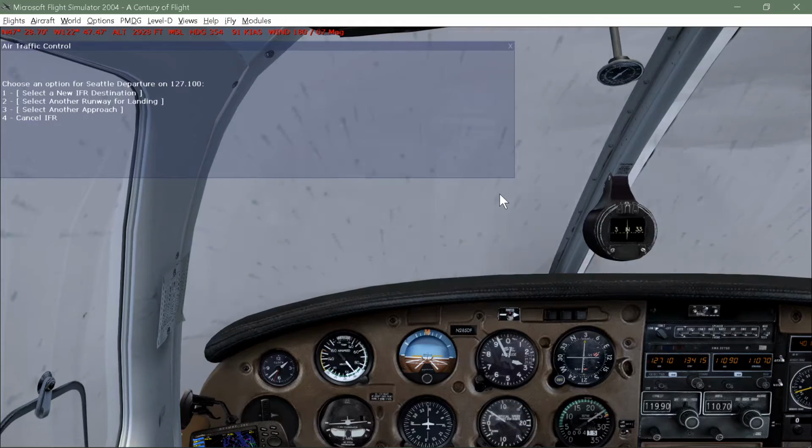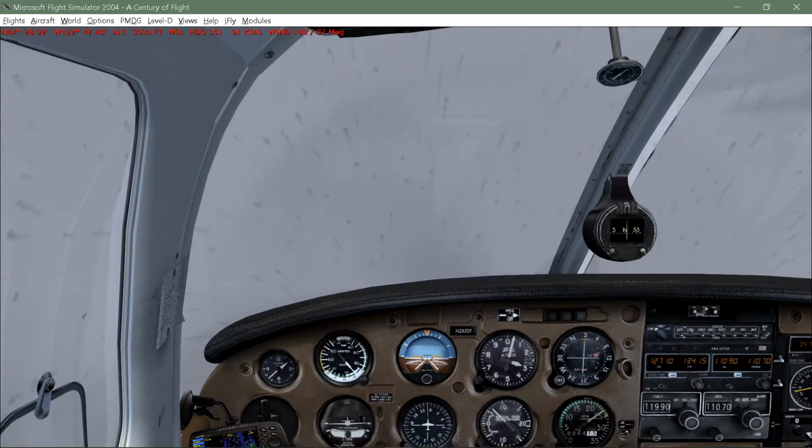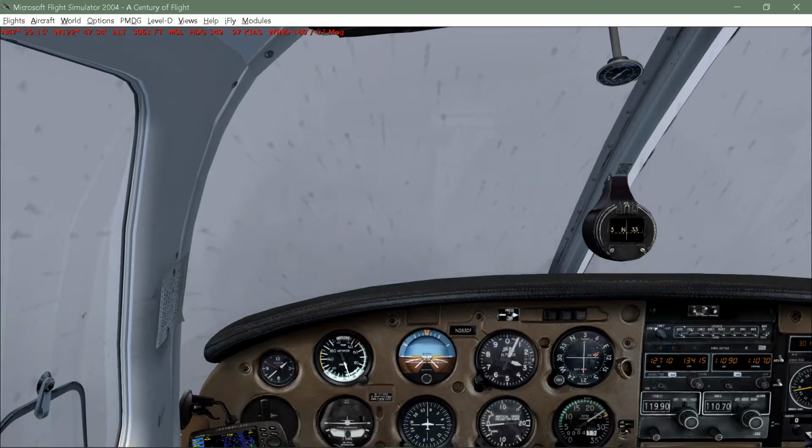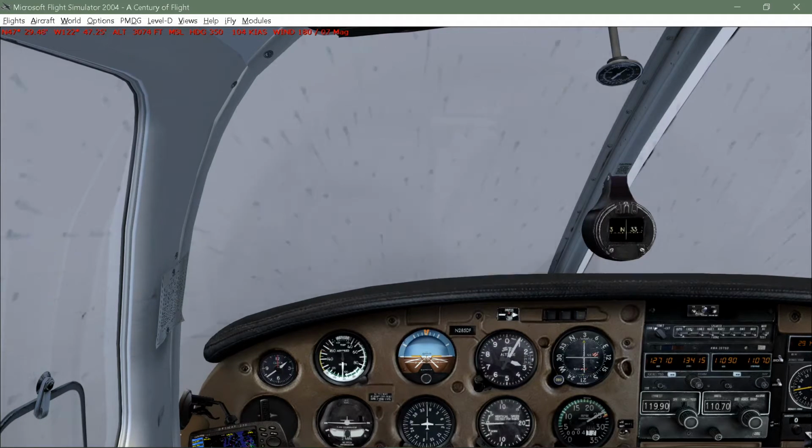Alright, here's 3,000 feet. Go ahead and get us set up for cruise. I thought for sure that they were going to have us roll out to the left, but we're going to head north first. So we're going to be coming in runway 13 right, so we're going to go ahead and switch the OBS to our runway heading, which is going to be 131.